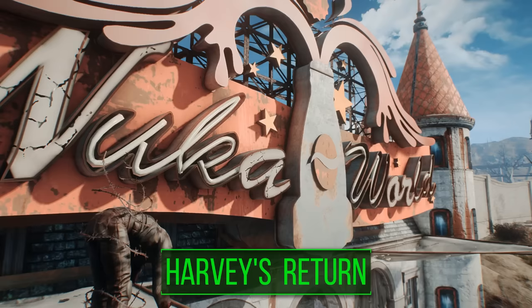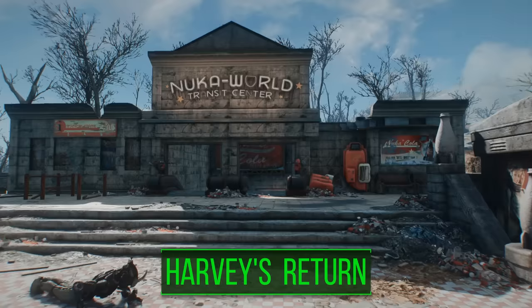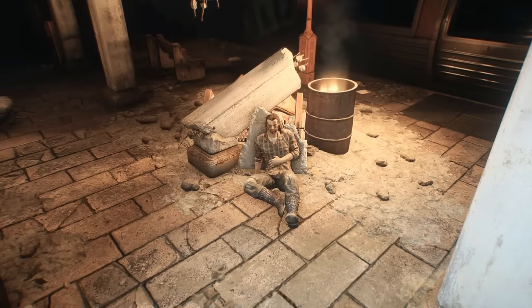Coming in at number 3, the player's introduction to the Nuka World Amusement Park, and indeed the entire DLC itself, will come after a radio transmission leads the Vault Dweller to an old transit center, where a wounded wastelander named Harvey can be found lying next to a train that leads to the park.